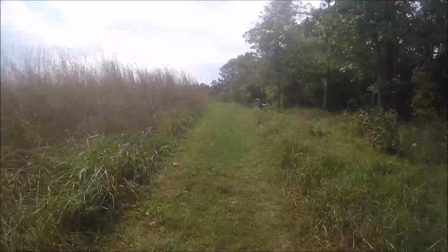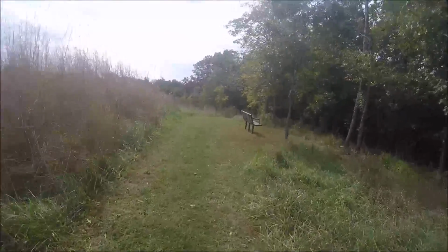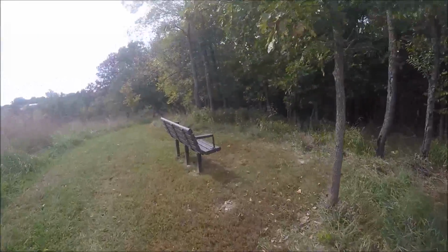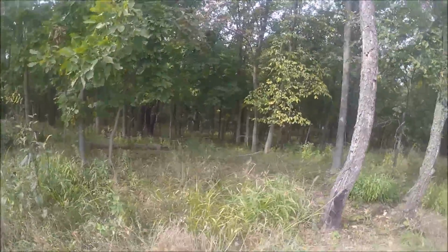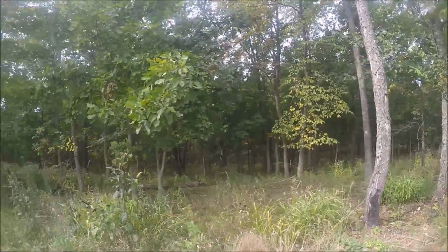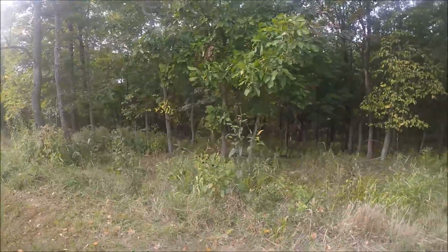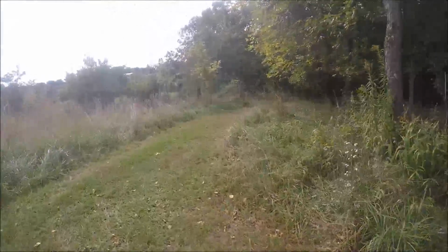Another bench for a scenic overlook. It's kind of cool, I guess. Here's the view from the scenic overlook of sitting on that bench. Okay. Back on the trail.